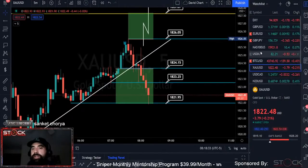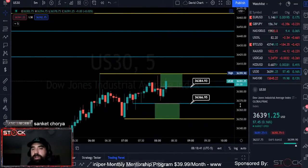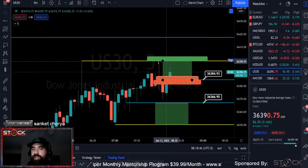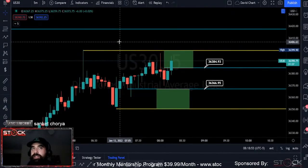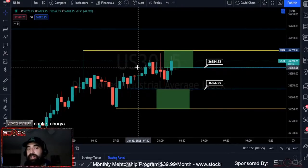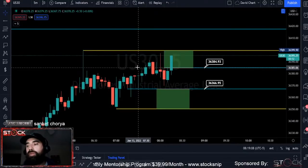Okay, let's go check out US 30. You can see it's trying to go bullish there. It already is. It's trying to fill this top wick. We'll see what's going to happen here. You can see rejection, rejection, rejection. Guys, they're priming this up for the news at 8:30. You've got about 12 minutes. Personally, guys, I did not take this. Like I said, I'm waiting until 8:30. But I kind of wish I did take it.